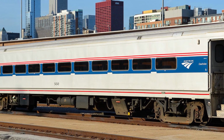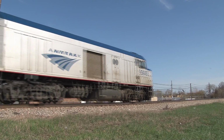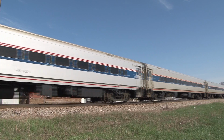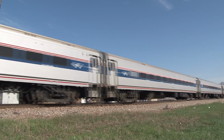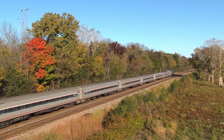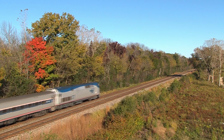So why don't we dig right into these and have a closer look. So let's start off with the Horizon coaches. These cars were built by Bombardier in 1989, and they became a supplement to Amtrak's intercity fleet all across the country. These can be seen in California, they can be seen largely running out of Chicago and a lot of other eastern destinations. So first off here, we've got the coach.